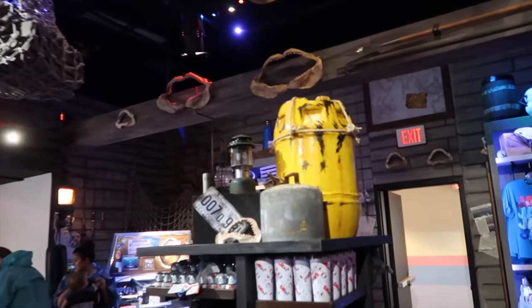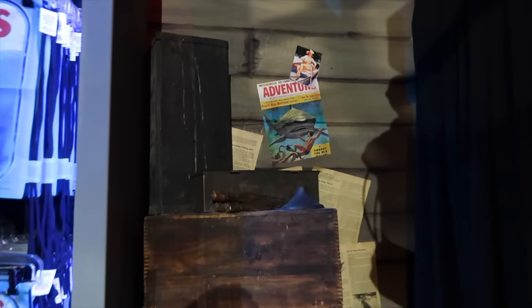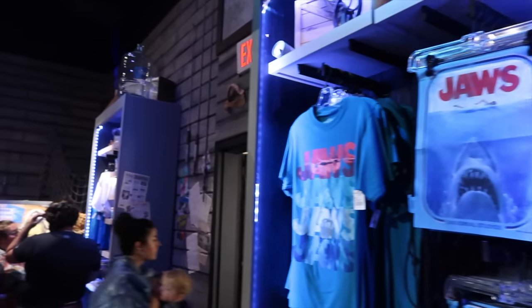Take the time to look at all those small details that you can find. If you're a huge fan of the movies, you can find memorabilia in here that'll make you feel like you have been immersed in the movie, at least partially. I love what they're doing here. My gosh. This is so cool.